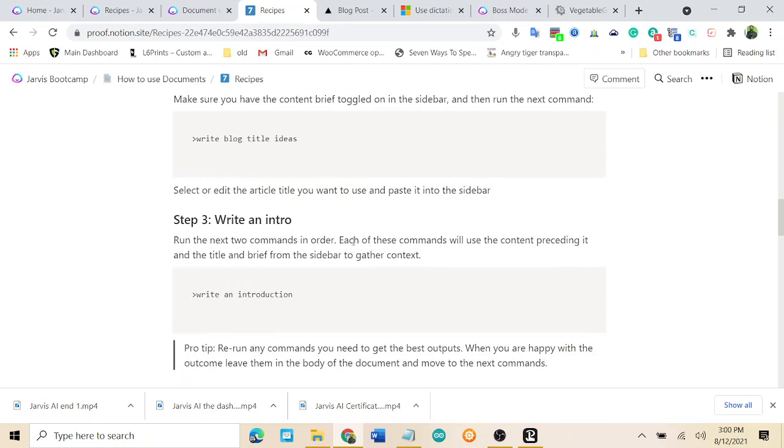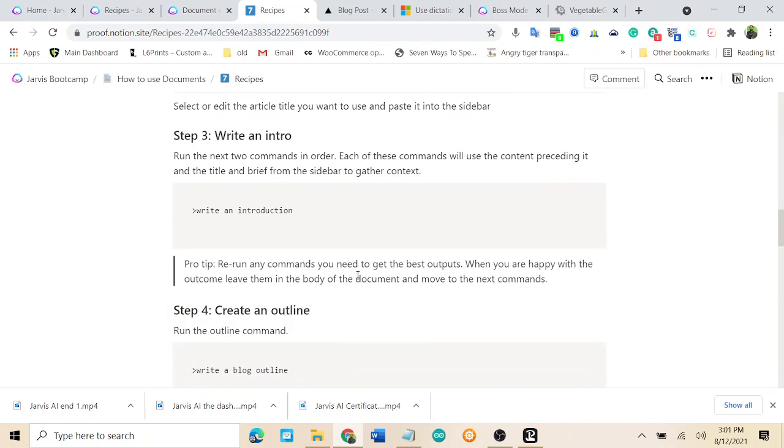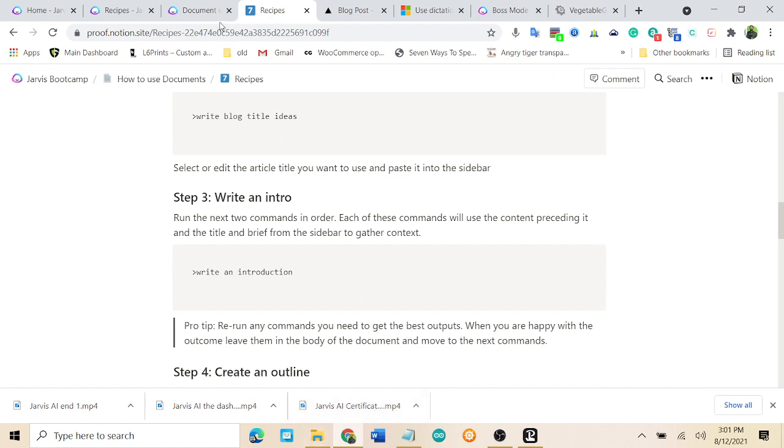The next new command, 2 commands in order. These commands will use different preceding text and the title and brief from the sidebar to get context. Pro tip, rerun any commands you need to get the best output. When you're happy with the outcome, that's what I'm saying about going through and trying again and again, it'll let you keep going.